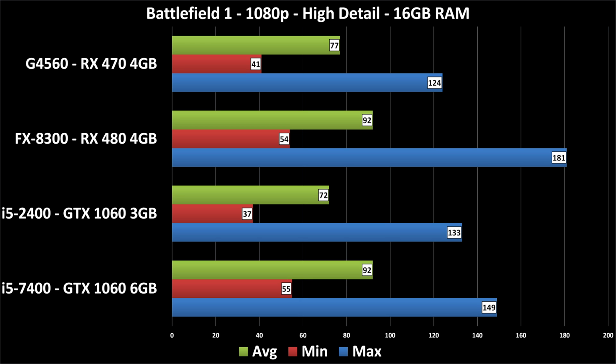The i5-7400, 7th generation, latest and greatest i5 from Intel, performed almost exactly the same as the 5-year-old designed FX-8300, 92 and 92 average, 54 and 55 minimum, which is essentially a tie. However, look at the maximum frame rates. The FX-8300 beat out the i5-7400. Now that's only a couple of frames. The max is not a big deal, but the fact that the average and the minimum were so consistent demonstrates how well the FX-8300 has aged over time.